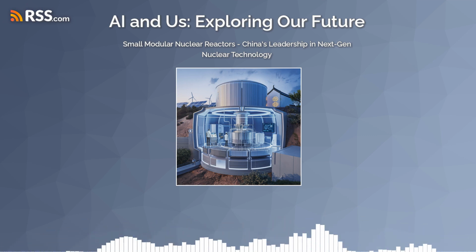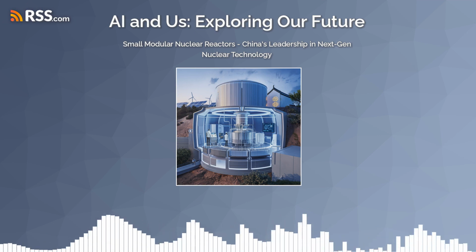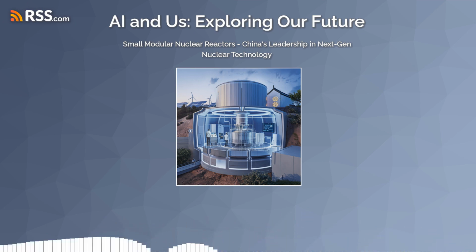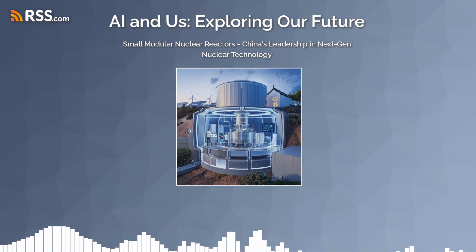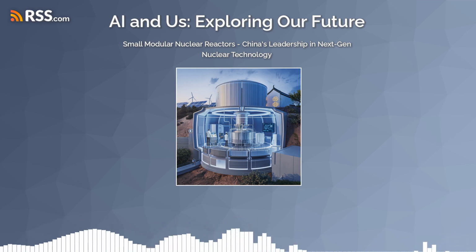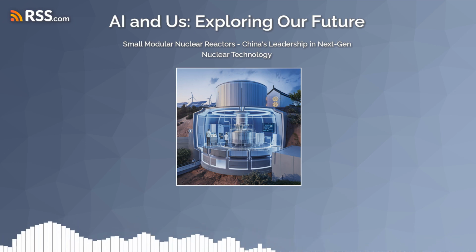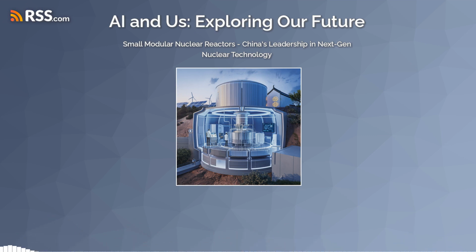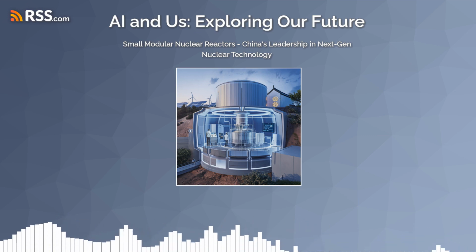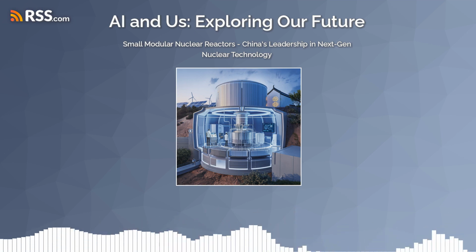Okay, so let's talk about that then. How do these smaller reactors change things when it comes to dealing with nuclear waste? That's a really important question, and a lot of researchers are trying to figure it out right now. Nuclear waste is basically what's left over after the uranium fuel is used up in a reactor. It's radioactive, and it has to be stored very carefully for a very long time. How long are we talking? Decades? Centuries? Think bigger, way bigger.